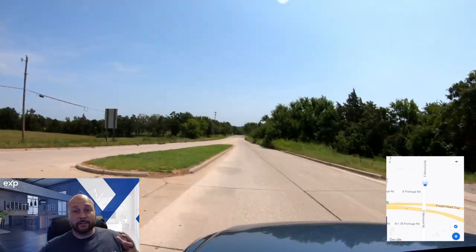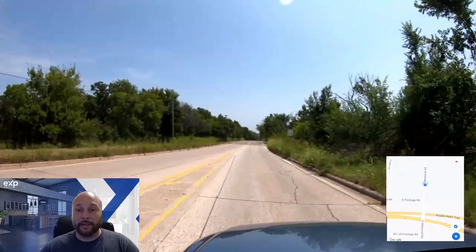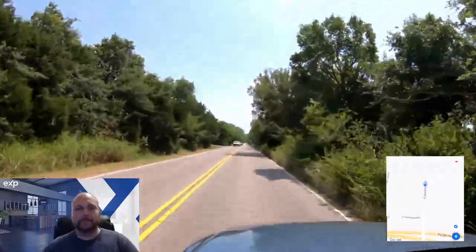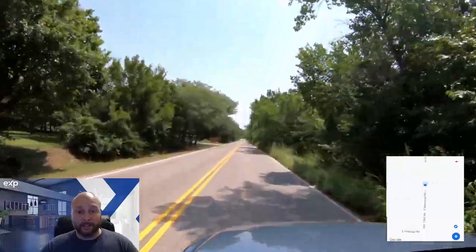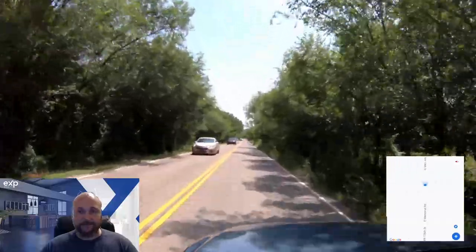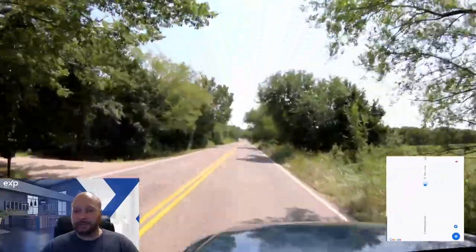All right, so we just crossed over I-35 again, and we are heading east on Memorial, and we're gonna go over the part. Let me see if I can look up the exact name of it. Lake Arcadia, I believe it's called the overflow area of Lake Arcadia.